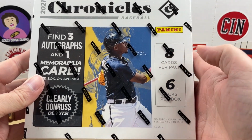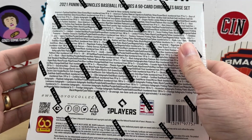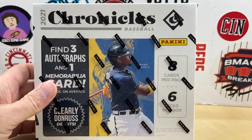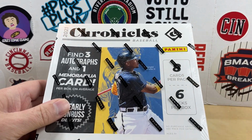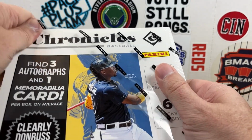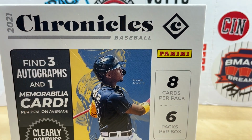So 8 cards per pack, 6 packs per box. Again, I think I paid about $75 for that. I haven't checked prices on these recently, but for the price of 2 2024 Topps Chrome Blaster boxes, you could get one of these. So let's go ahead and rip into this and see what we find.